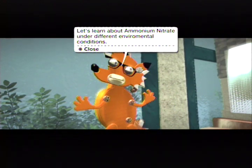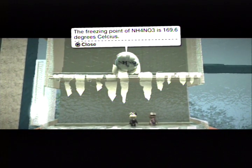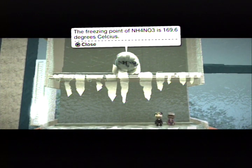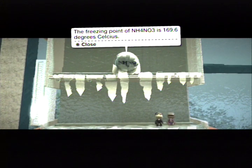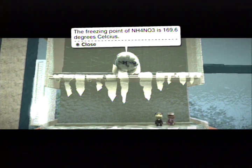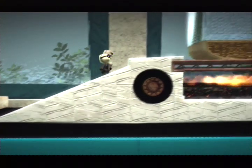Alright, and that's good we put our lab stuff on because we're going to learn about the environment and how it affects ammonium nitrate. We're going to step into our freezer. So there we have a piece of ammonium nitrate, NH4NO3. And it's obviously solid at STP, but the freezing point, or melting point, depending on how you look at it, is 169.6 degrees Celsius. So obviously that doesn't necessarily mean that it's covered in ice, but we thought it was a nice little touch.